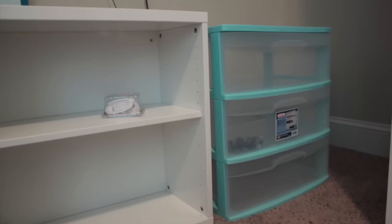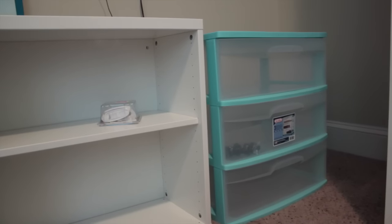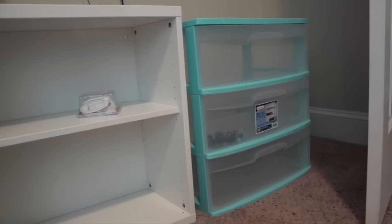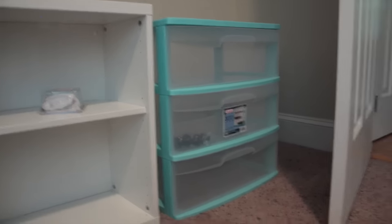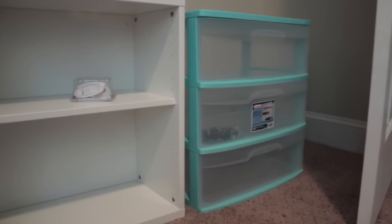I also got this teal bin over here. I got this from Walmart and that was $17. I'm thinking about taking it back. I'm really not sure because my dorm is pretty small, so even though this is for storage, it's either going to go in my closet or I'm going to take it back, just because I don't want my things to look cluttered.